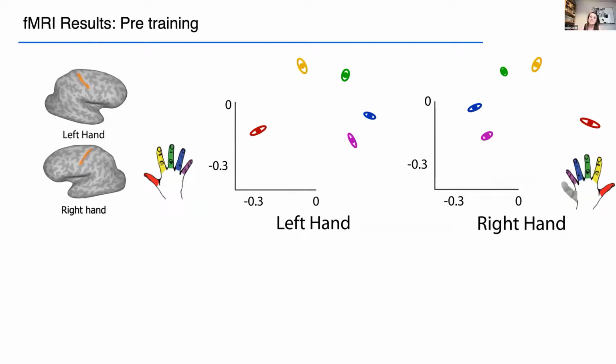This is called representational similarity analysis. The way you read these graphs is by understanding that each of these points is summarizing the relative representation of one of the fingers to the others. Here you see the biological thumb in red, index finger in yellow, middle finger in green, and so on. The more similar the representation, the closer the dots are in the graph. So for example, the neighboring fingers on the hand are closer to each other on the graph. So they are more similar to each other in this representational space.